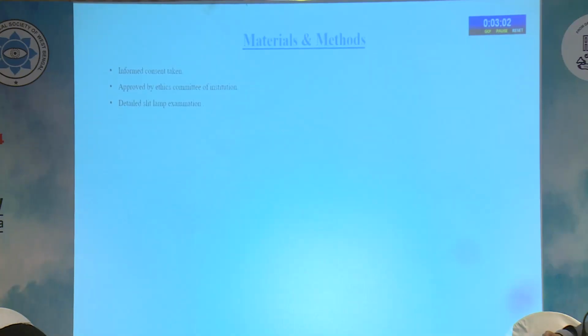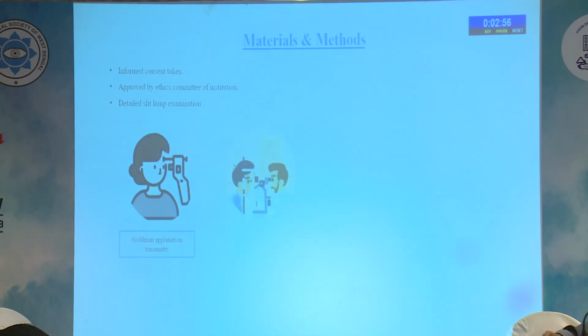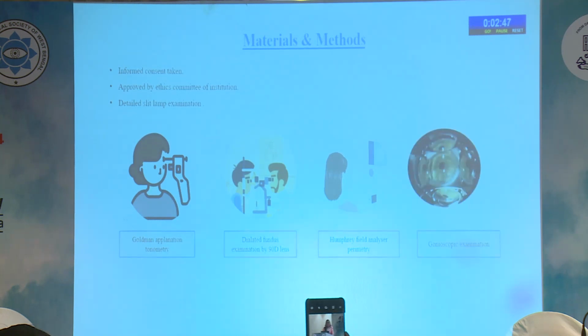A detailed history taking and slit lamp examination is done for the cases and the control. We have measured IOP by Goldmann applanation tonometer. We have done detailed fundus examination by 90D lens, the perimetry to check the visual field, and obviously gonioscopy to rule out angle closure. The serum vitamin D3 was measured by ELISA kit.